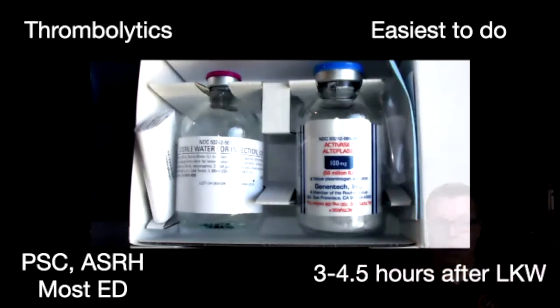So there's two main treatments for stroke other than just kind of rehab. Number one, we have the thrombolytics, the TPA. TPA is relatively easy to do. You got to basically be able to mix it up. You got to get the weights right, and you got to get the timing of it right. But for the most part, it's something that an emergency department, pretty much anybody can kind of do.